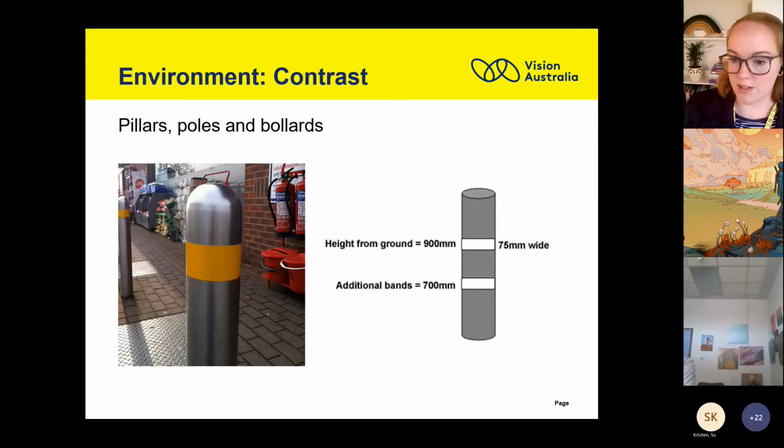If it's not possible to change the colour of a pillar or a bollard or a structure, then a strip can be used, whether you paint a strip or use some tape to make it more visible. The recommendation or the standard is that the strip is 75 millimetres wide and between 900 and 1000 millimetres from the ground. Then you can add additional bands below at 200 millimetre intervals, and that's mostly if there's going to be kids around the area because their eye level's lower than an adult's.